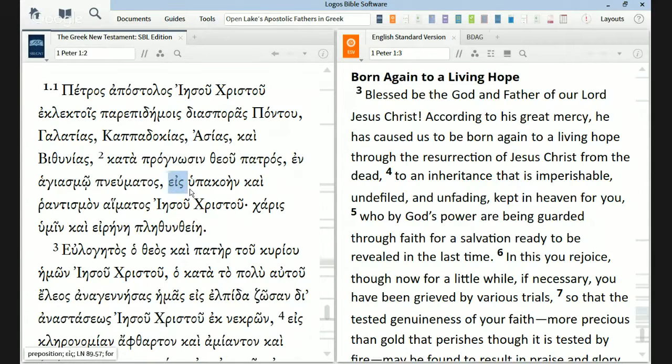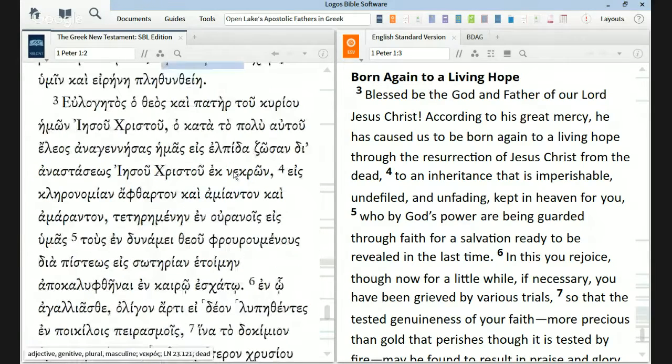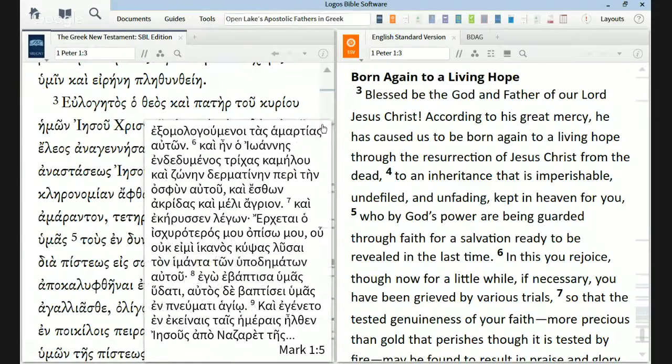And the eis phrase, eis hupakoen kai rantismon, seems to give the intended result or goal of their election. So their elect, eklektois, we've got a basis in kata, a means by en, and a goal by eis. And the parallel nature of these being very Trinitarian, patros, pneumatos, and Jesu Christou. Often hard to capture these in translation. Okay, shall we jump into verse 3, or are there other questions you've got? Doesn't seem like they are burning questions.